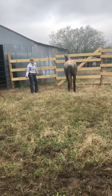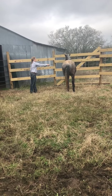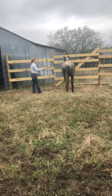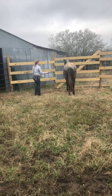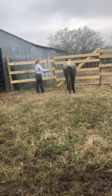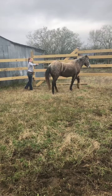So I'm going to let this out the full length, see if she'll just let me tickle her with it. She's really not too fazed by it, which is really good. It means once we get our hands on her, she's probably going to let us halter her pretty quick. Some of them need a little more time getting used to ropes being swung around them. But we haven't really engaged her face yet, so we'll just see.